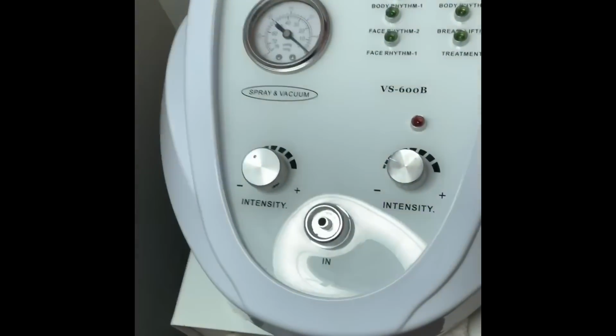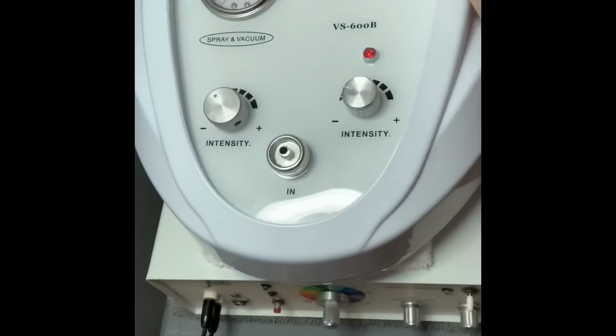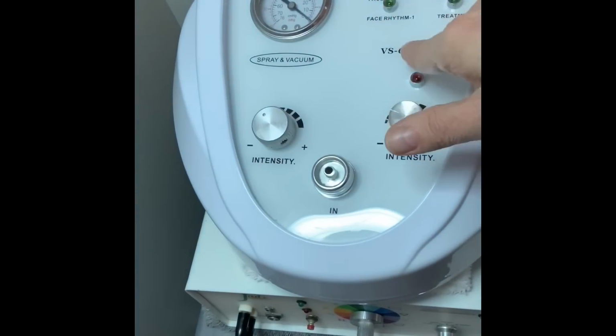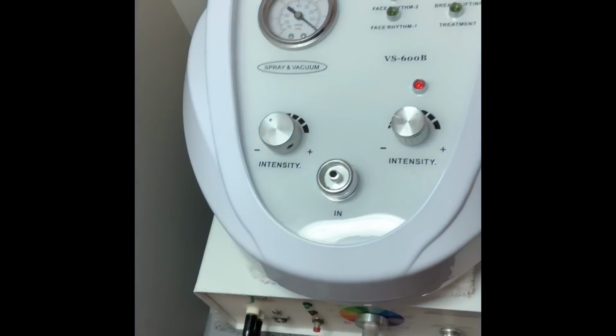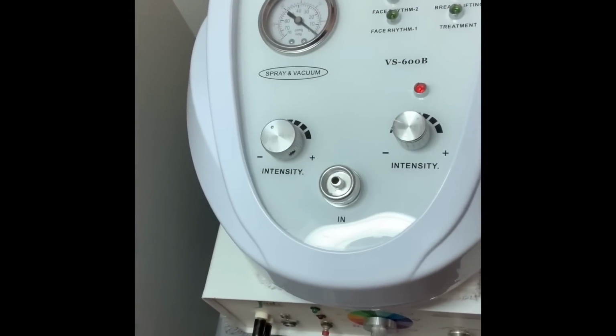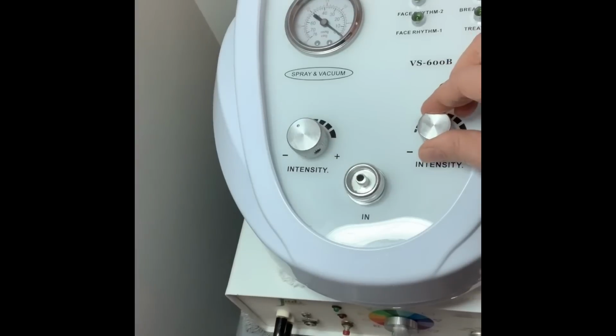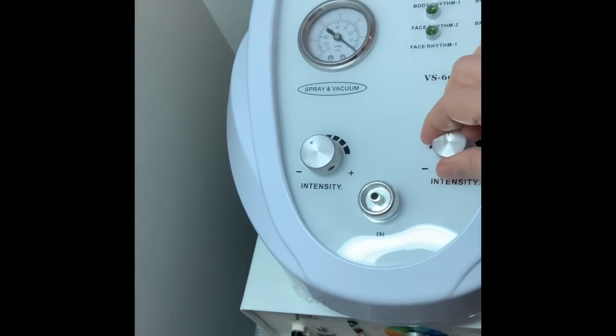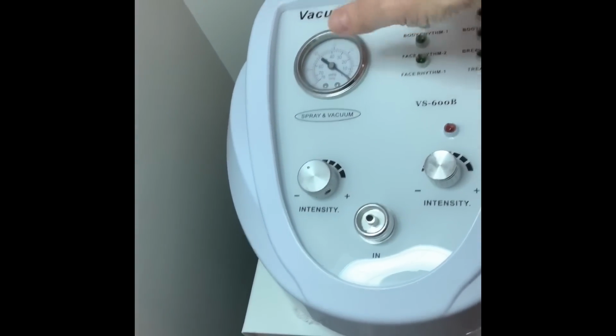It's funny. So you would do it on the face. The face rhythm is pretty fast. Let me see if I can, that one's slow. So it has breast lifting. It's really kind of an odd machine. And if you look it up on eBay, it is called vacuum therapy, breast therapy machine, something like that, something silly.